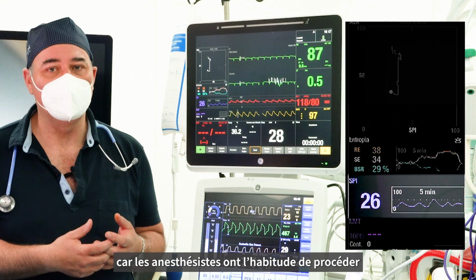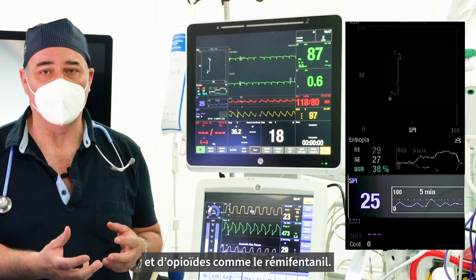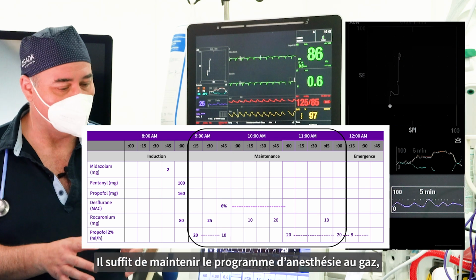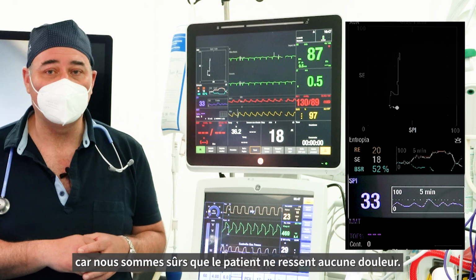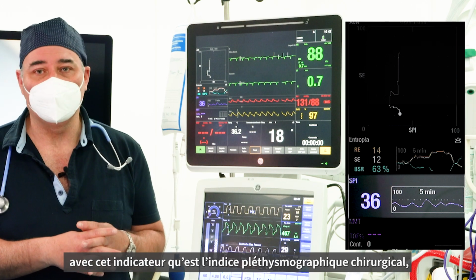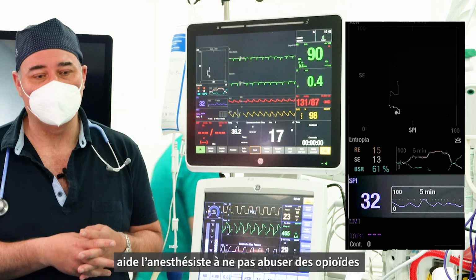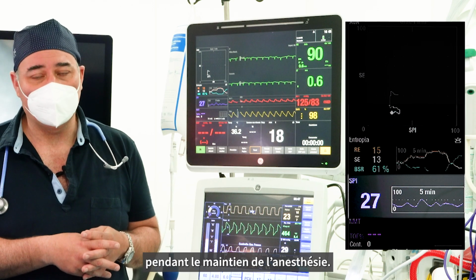What anesthesiologists are used to do is an infusion of propofol or desflurane and opioids like remifentanil. But if you did a block and you are sure that the block is working perfectly, you don't need anything else. You need only to maintain the plane of anesthesia with gas, as we are doing at the moment, because we are sure that the patient is without any pain. So we need nothing. This is the reason why using this indicator, surgical plethysmographic index, helps the anesthesiologist not to overuse opioids or other sedatives or other anesthetic agents during the maintenance of the anesthesia.